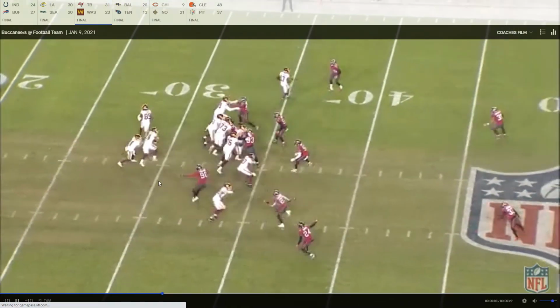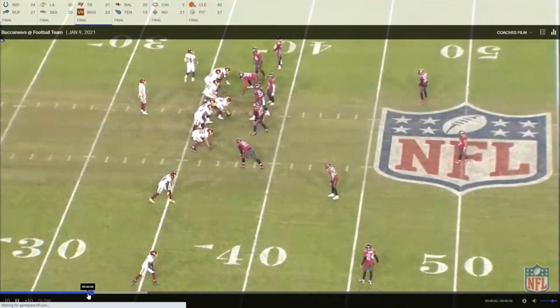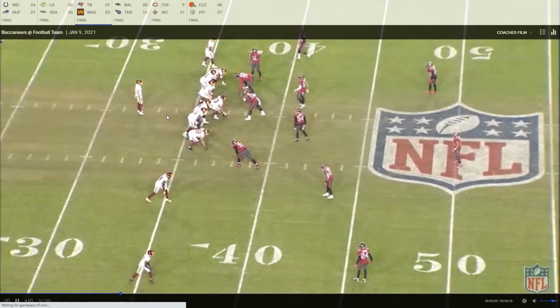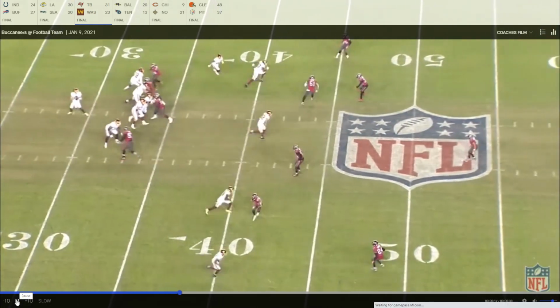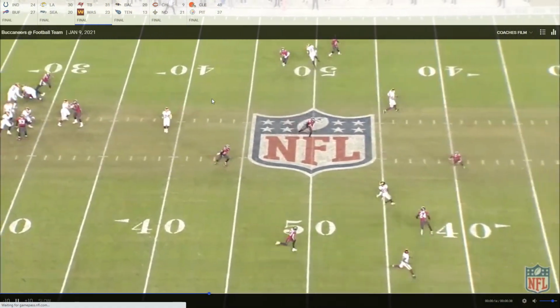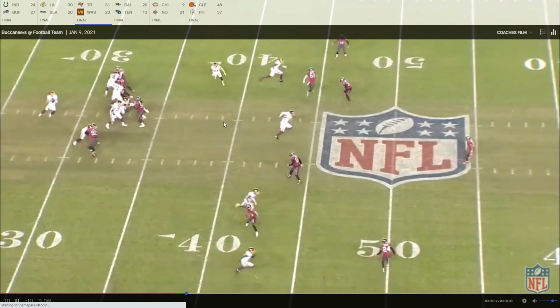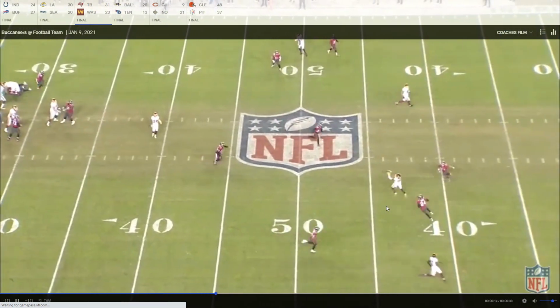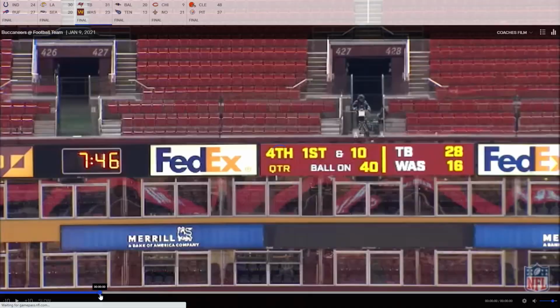Got a man in motion. Gonna run the ball. Alright, you're in empty. They're giving you space again. I like the throw here. He could have gone to his check down for his running back, but he presses it downfield for a big gain. I like that. The ballsiness.